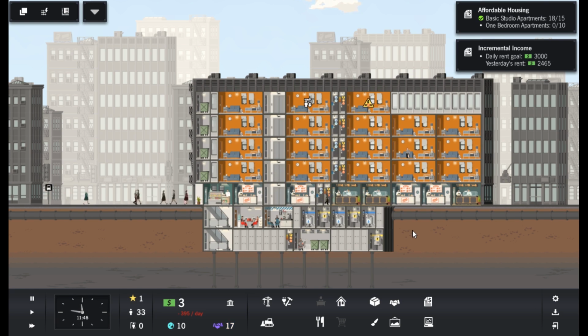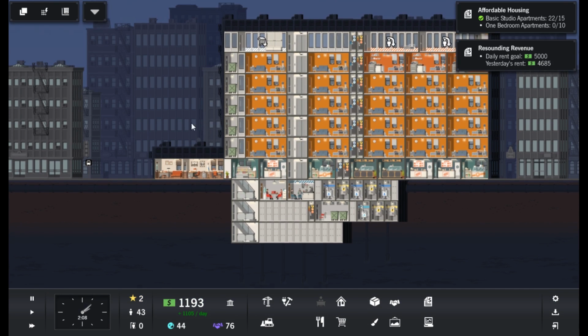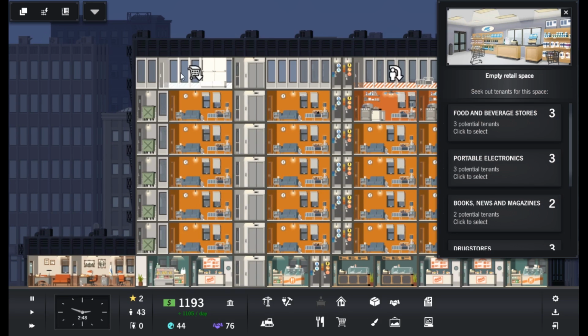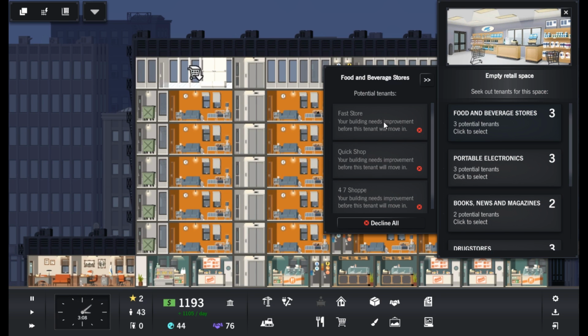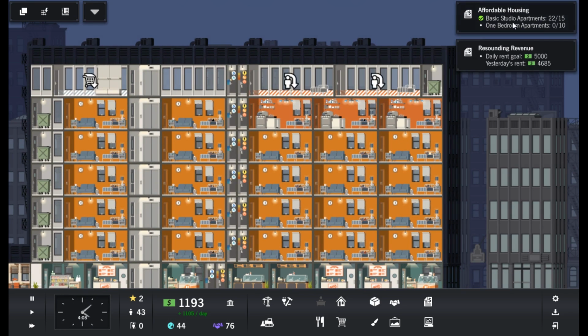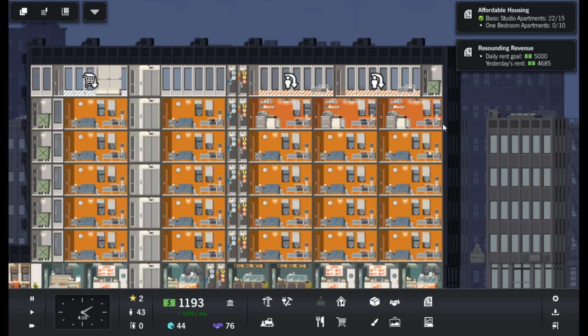So, BRB. Alright, welcome back. So, we are now at 2 prestige levels. Which is very, very good for us. Because that means we can now put in stores. Which we are going to do soon. We just need to put in a storeroom. And we're going to put in 1-bedroom apartments. And we need 10 of those for the affordable housing contract. Which will give us a lot of money.